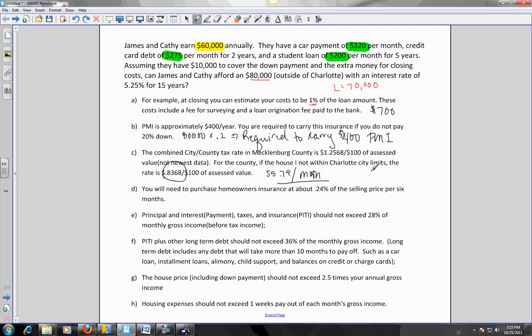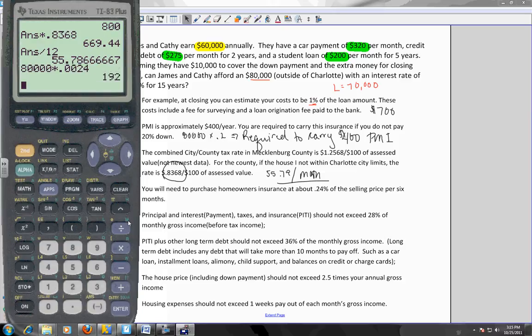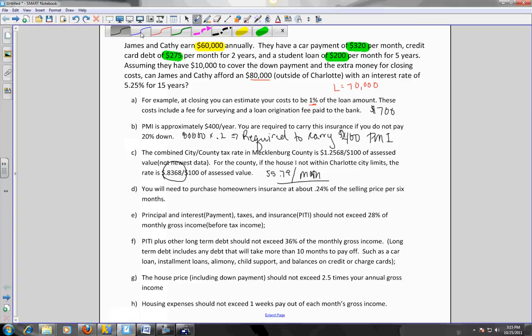We are going to need to purchase some homeowner insurance, 0.24% of the asking price. And that's going to be $192 for 6 months. So divide by 6, it's $32 a month for insurance.